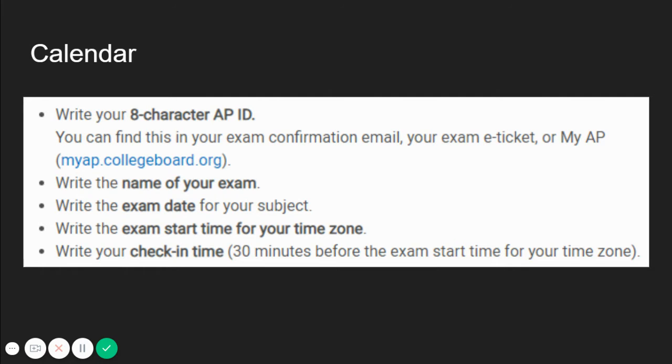Remember, write down your 8-character AP ID number. Write down the name of your exam, the date of your exam, the start time, and your check-in time. It is also very helpful to put this information into your Google Calendar by creating events for each test. I highly recommend 2 hours notifications before as a reminder of the test.